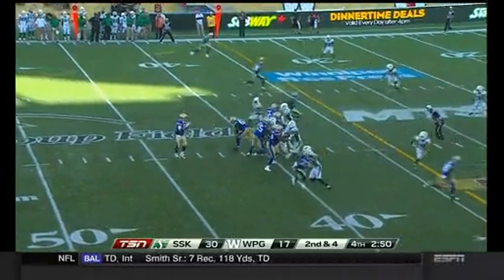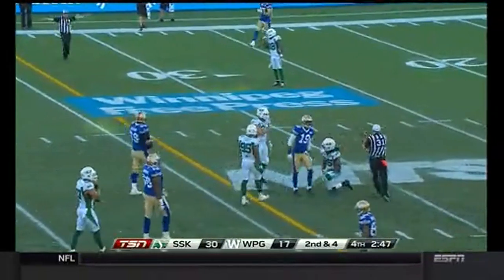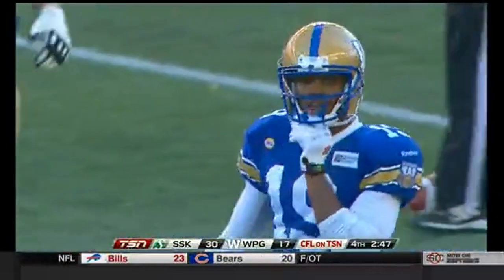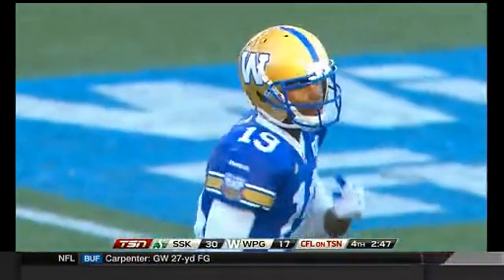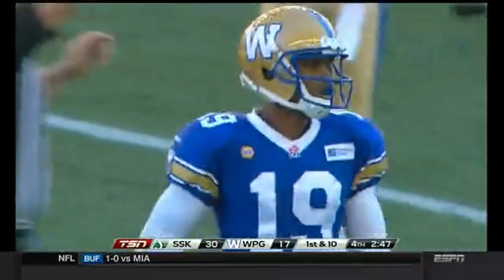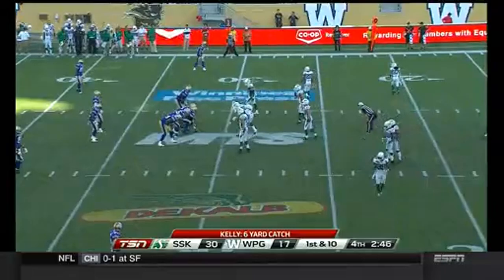2nd and 4. And that pass, that's a good catch by Aaron Kelly. A fastball near his ankles in tight coverage. And Aaron Kelly's got his 6th catch after going without a reception in the last 2 weeks. So they keep moving the chains, but that clock moving as well.